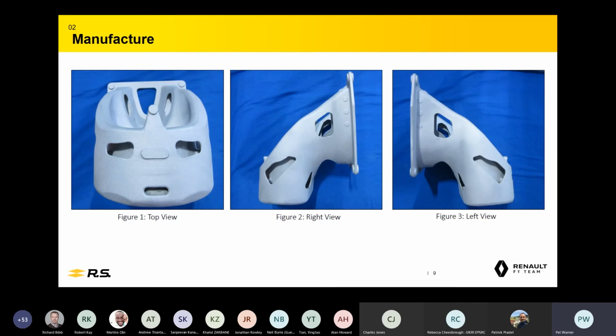So we designed this roll hoop. We had the constraint of the car shape to figure. We had the load case to figure. We also needed to reduce weight massively. Weight is obviously key in Formula One. We're all about performance and reducing weight. This item had been cast for a number of years using an additive pattern, but we decided we could go a step further by going additive metal.